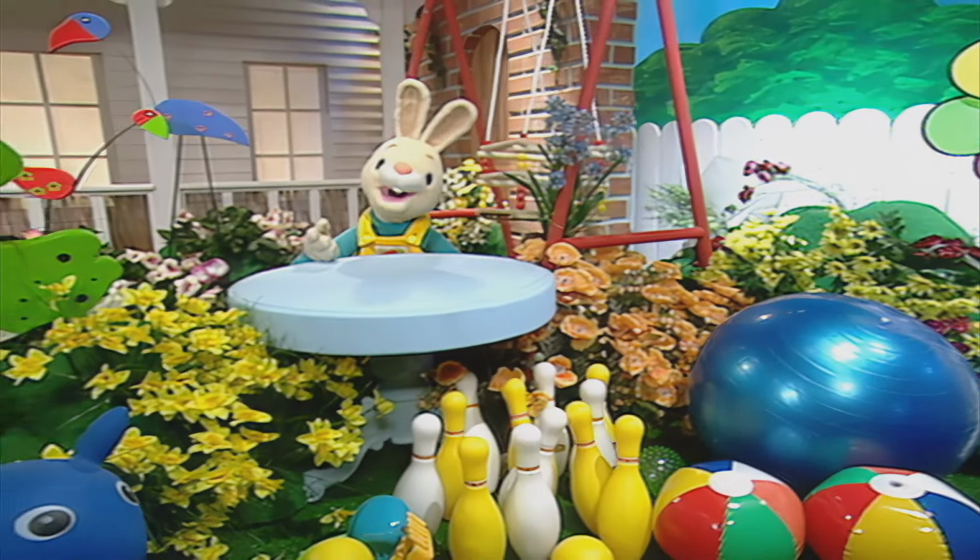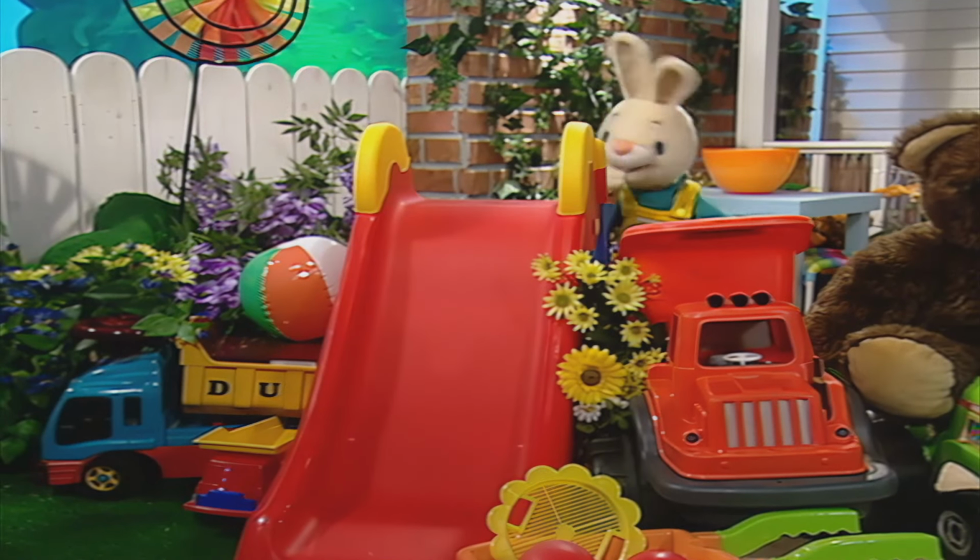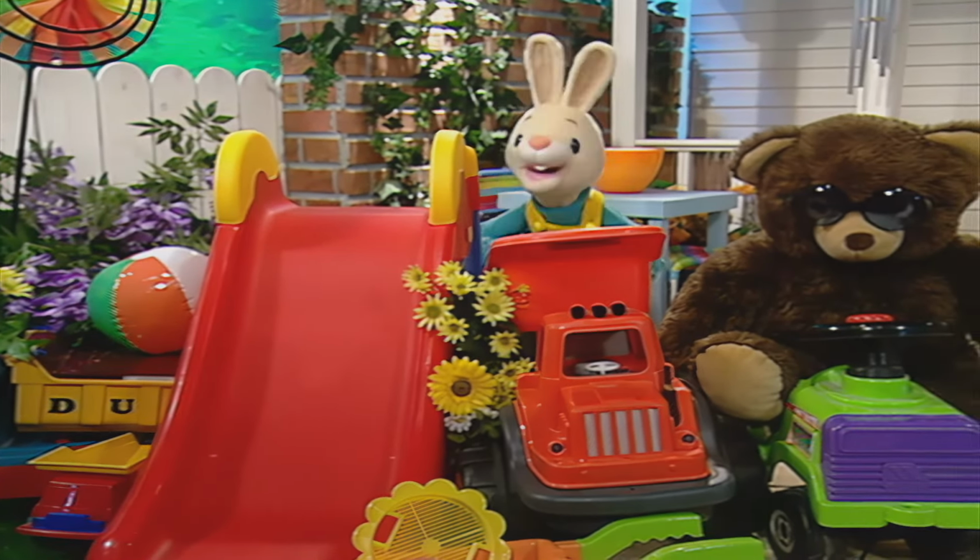Hello, everybody. I'm Harry the Bunny. Oh! What is this? What is it? Is it a house? Is anyone home? No. Oh. You can climb up here. You sit here. And you go down here. What is it? Oh, it's a slide.